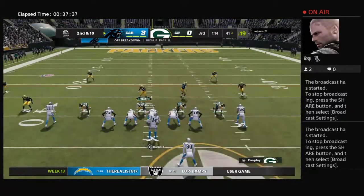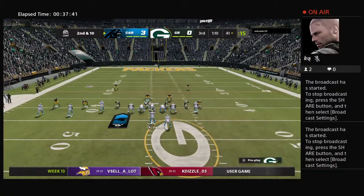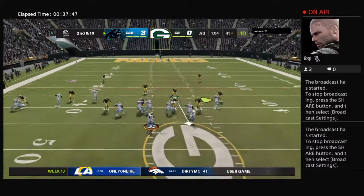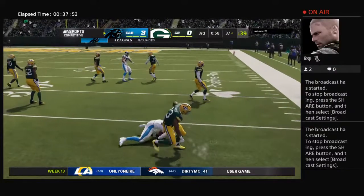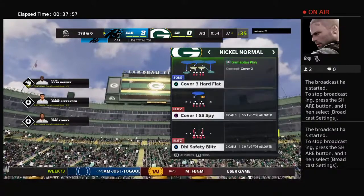Good action to this point in the 3rd quarter. Just a 3-point game. 2nd and 10. Here's Darnold. Checks this down to Hubbard. And he'll get it down on the play to the 37. 4 yards the gain, and it'll bring up a 3rd down.